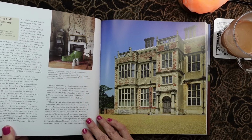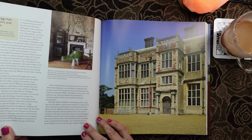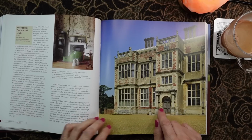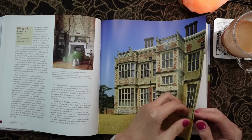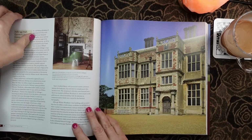Sounds like there's a Gothic library as well in there. I like that, gorgeous. Oh, here is the Latin.